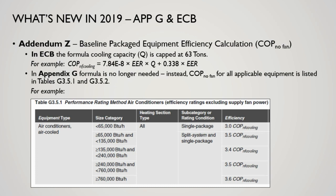Addendum Z has to do with how you model the efficiency of packaged HVAC equipment. Most simulation programs require you to input the performance of the HVAC system without the impact of the indoor fan unit on it. We call that the COP, or the coefficient of performance, no fan. And there was a formula that was used to adjust the rated efficiency of the equipment to a COP no fan efficiency for input in the model.